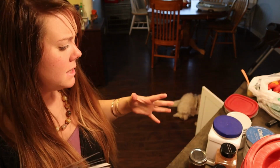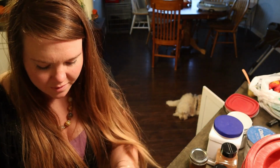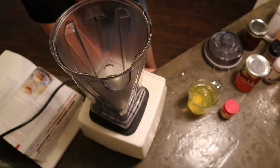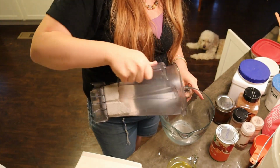They say just to mix this all together and voila, there's a cake. Let's give it a try. Oh gosh, it says I need a blender. So let's get that out. I guess we're going to blend some of our oats to make the flour. Grind the two cups, yes. All right, I'm gonna dump this into a bowl.